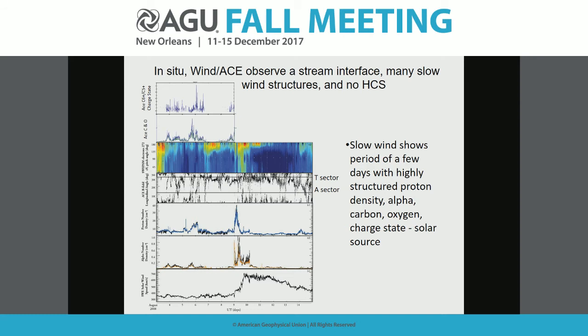These are high-resolution ACE composition data that Susan pre-processed for us, because the standard data product is not quite at a high enough time resolution. But these are carbon charge state data that also show a lot of variability in this time period.